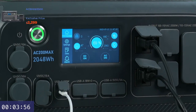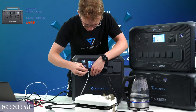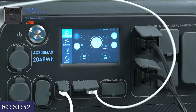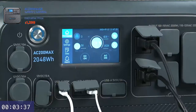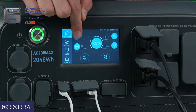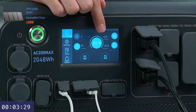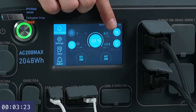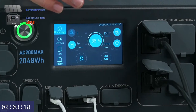Or better, actually, if I'm honest with you guys, I would use a USB cable to charge my phone. It will be just more efficient. And I'll use this 18 watt USB port to charge my phone. Okay. So let's see what it is. 60 watts from DC while also charging it at a speed of 438 watts and pulling out 1830 from AC. It runs multiple devices at the same time flawlessly.